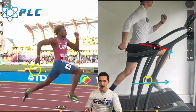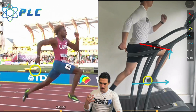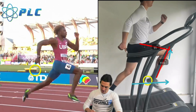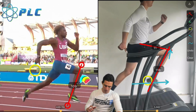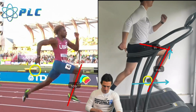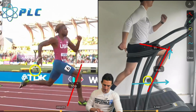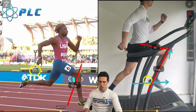The speed at getting your foot through, or your shin through, your ankle through, however that relates to you best, ends up being something that's really, really important when it comes to improving your speed. You can see here my angle is 116. You'd want it to be as much straight up and down as possible. So that's number 2, the speed of getting that foot through.